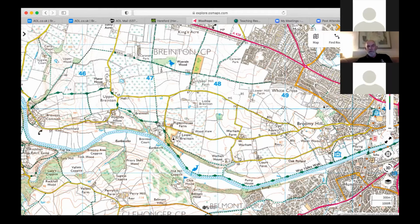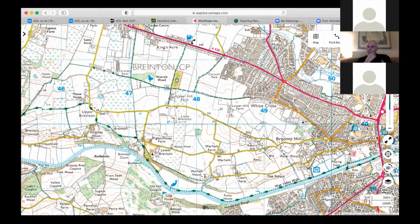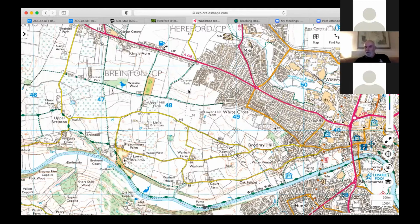the quickest way back to Hereford is to head up onto what's called Brainton Ridge on this footpath, which brings you into Wyvale Wood, which is a Wildlife Trust reserve, on which some members of City Branch are now doing some maintenance work, including improving the boggy paths by putting wood chip down to make them less boggy.